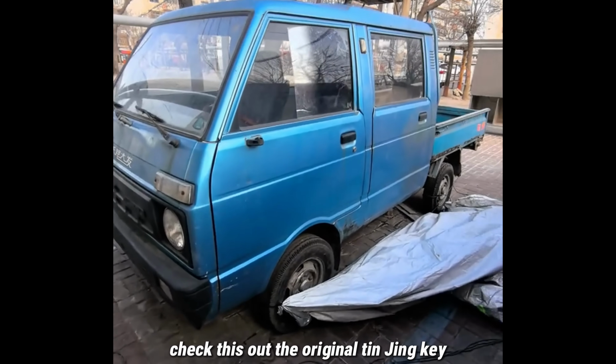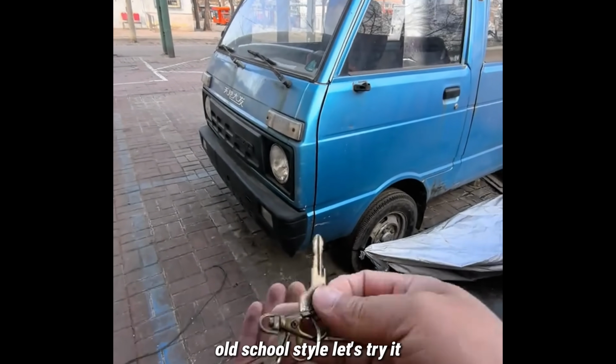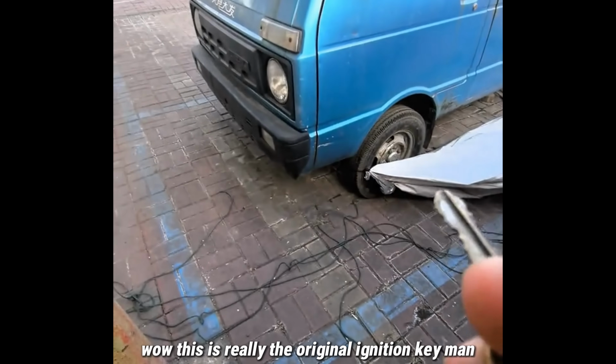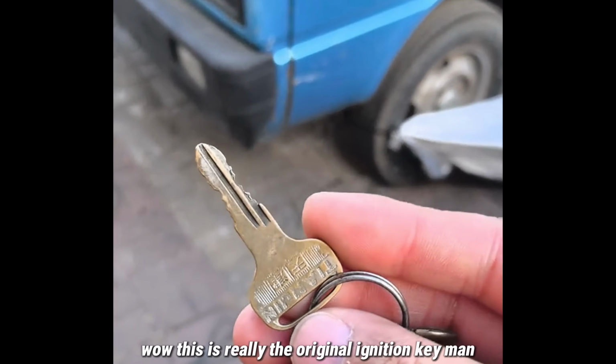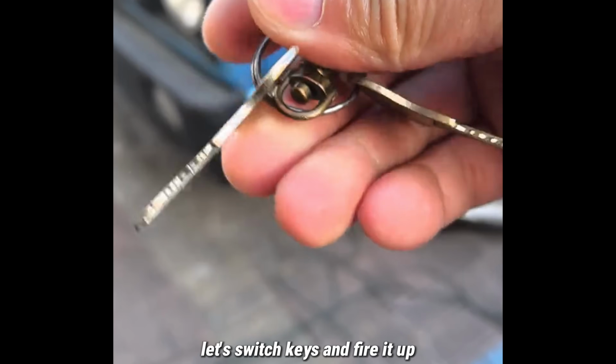Check this out. The original Tianjin key, old school style. Let's try it. Wow. This is really the original ignition key. Man, stuff like this is rare. Okay, let's switch keys and fire it up.